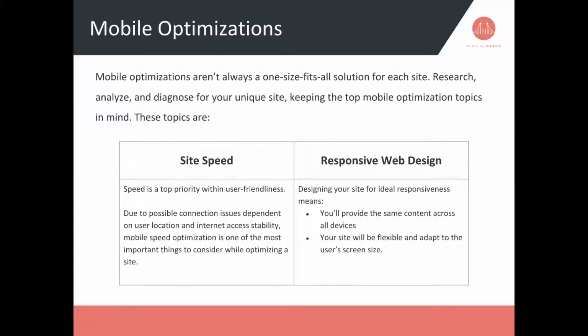But keep in mind, there are a couple of top mobile optimization topics. And these topics are going to be site speed and responsive web design. So speed is a top priority within user friendliness, always. Desktop, mobile, any device, having a speedy site is going to make the difference in a user-friendly experience.